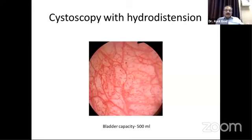Because, as we were anticipating, her functional bladder capacity was small, 170 ml, but anatomically her bladder capacity is normal. And I can see typical glomerulations. Glomerulations are subcutaneous bleeding spots. So I can see numerous glomerulations in this patient. I think the cystoscopy again goes in favor of our diagnosis of interstitial cystitis. And now that you have hydrodistended also, maybe this patient responds.